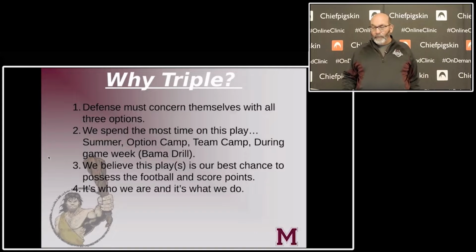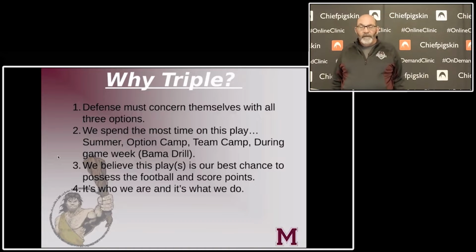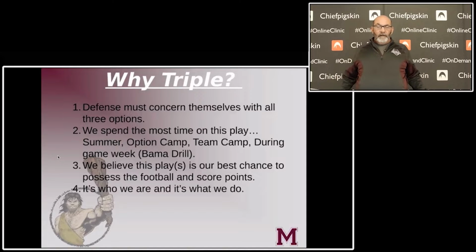We take our kids away in the summer for 4 days and 3 nights, and we take them to an option camp, TMT camp, triple midline toss, and that has been very beneficial to us, getting our kids away. And then this past year, we also brought our defensive kids and our defensive staff, and it turned out to be even better.